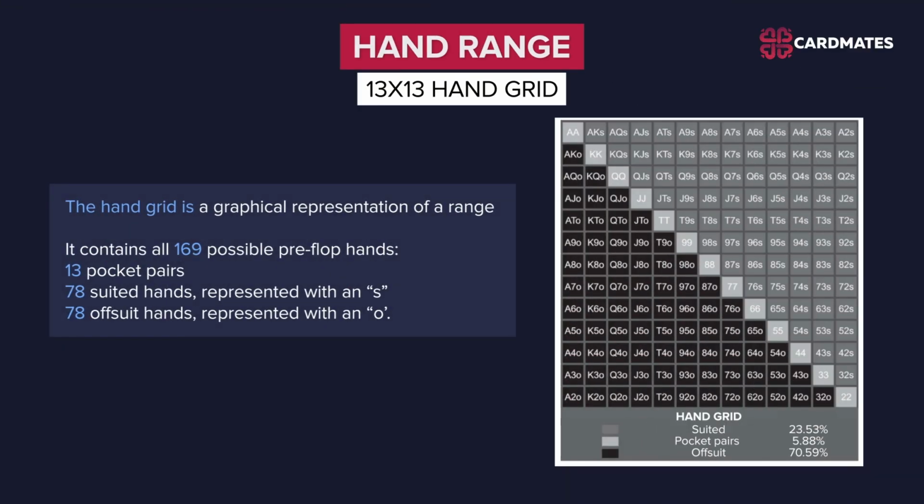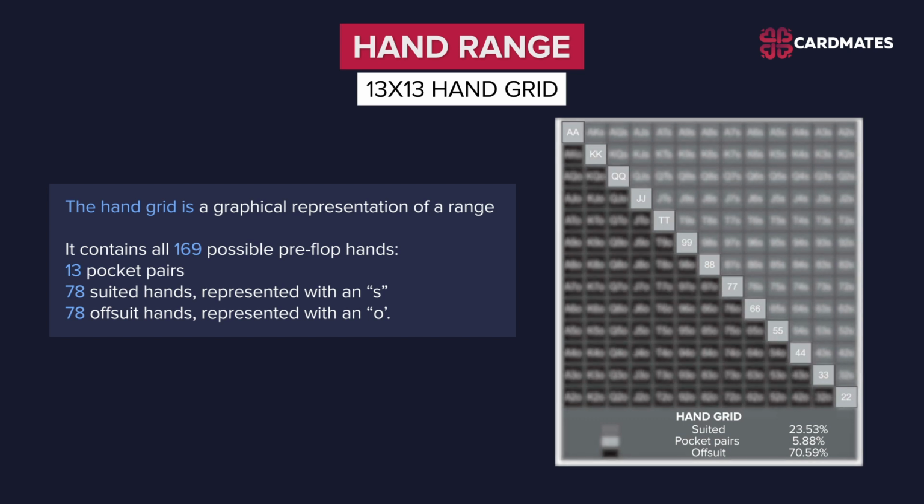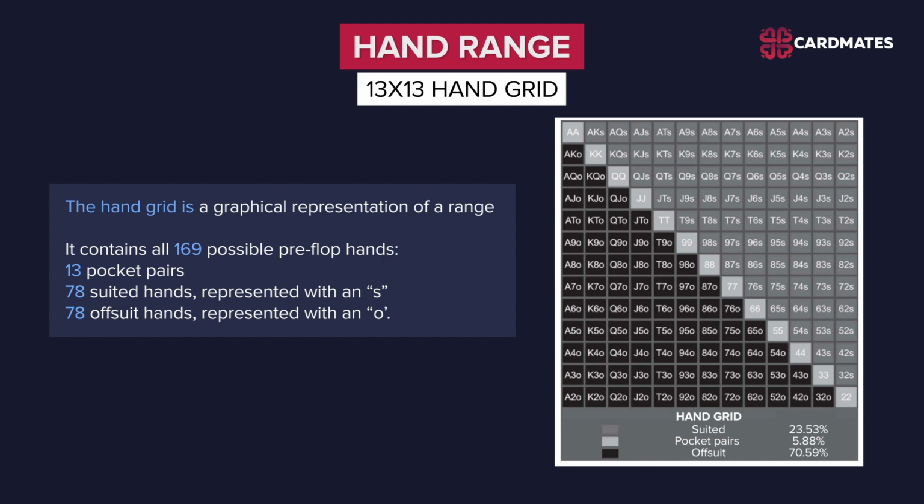The hand grid is a graphical representation of a range. It contains all 169 possible pre-flop hands: 13 pocket pairs located diagonally from top left to bottom right, 78 suited hands located in the upper right half, represented with an S, and 78 offsuit hands located in the bottom left half, represented with an O.